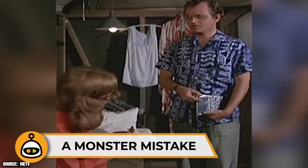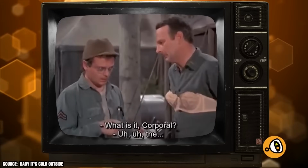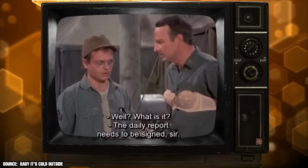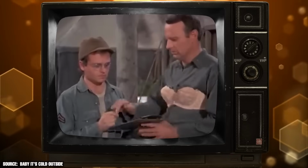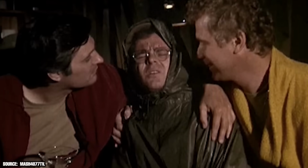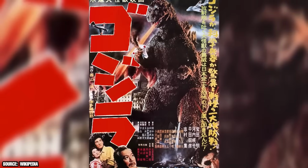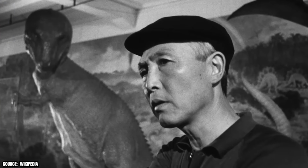A Monster Mistake. In the Season 3 episode Springtime from 1974, there's further indication that the MASH cast might have had access to Marty McFly's DeLorean. Radar once again slips up when he comments that the movie for the night is The Firstborn of Godzilla, but it's worth noting the massive monster didn't make its first appearance until the 1954 film Godzilla, directed by Ishiro Honda.